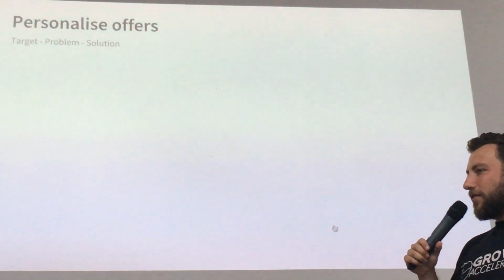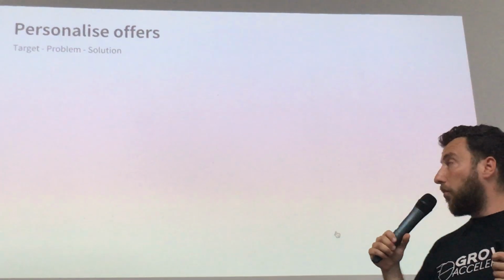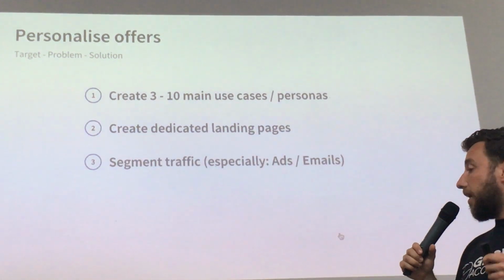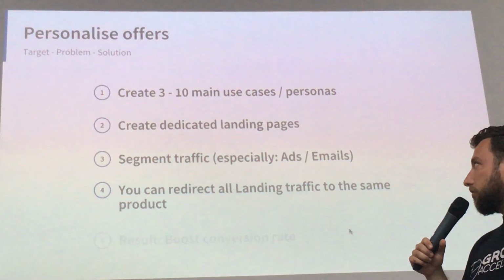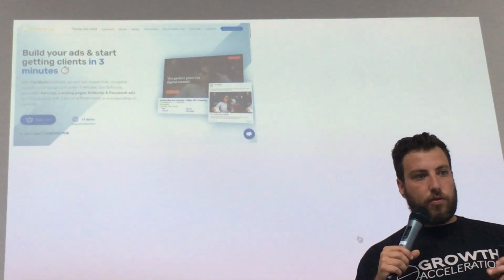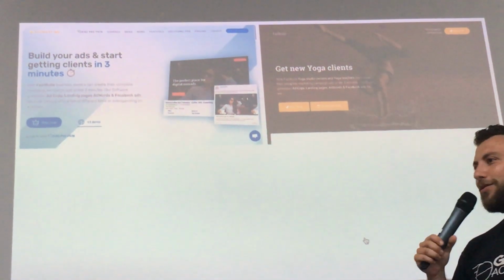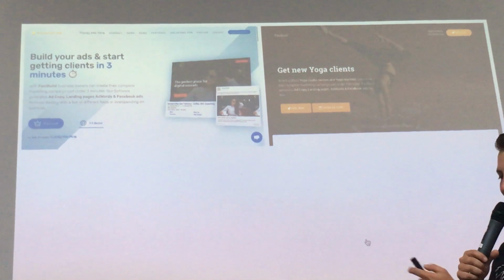Yeah, personalized offers. I love this one. Because you should be relevant, you should be hyper-personal. And this is my own growth hack I did. Create user personas, then have dedicated landing pages and dedicated ad campaigns for every persona. Of course, you can then redirect all to your main product. So what do I mean with this? It's very simple. This is my software, FastBuild. This is the main homepage, okay? But I don't advertise for marketing software or Facebook ads software. I advertise for yoga studio marketing software. And if you're a yoga studio, I'm the only one on the whole internet who offers dedicated yoga studio marketing software. It's just a landing page.